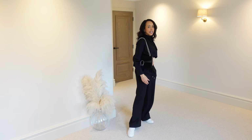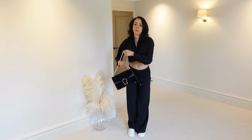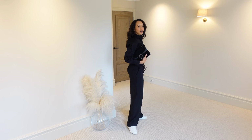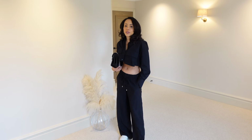And as you can see, it's still casual, but it's kind of got that elevated edge, or you can take a handbag that's kind of over your shoulder, but just tuck it up, a bit like a large clutch. And already you can see this whole look is very much elevated. So yeah, I hope you like this outfit.